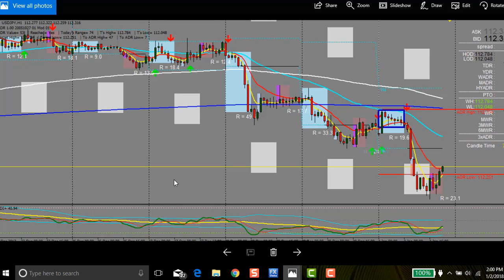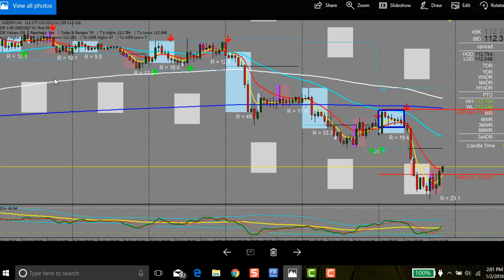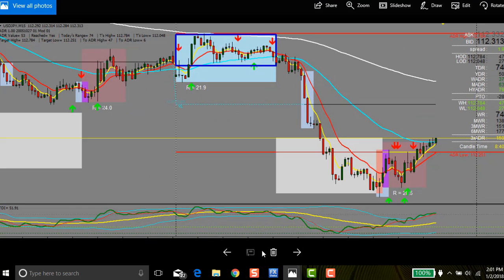So normally when I'm looking at the, let me just switch over here. When I'm looking at the 15-minute chart, okay, of course I'm still on the hourly chart there. Let's see what we got here. When I look at the 15-minute chart, and when I'm looking to come out of the Asian session right here, that's this blue box here this morning. This was about 1 o'clock this morning Eastern time.